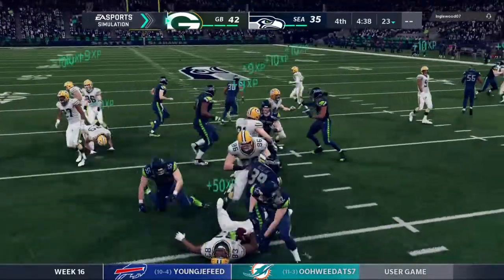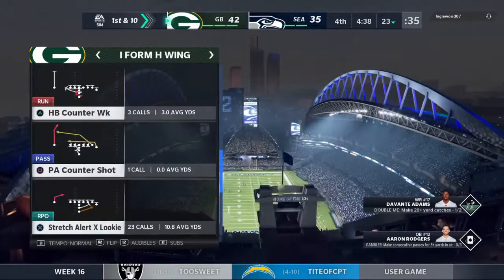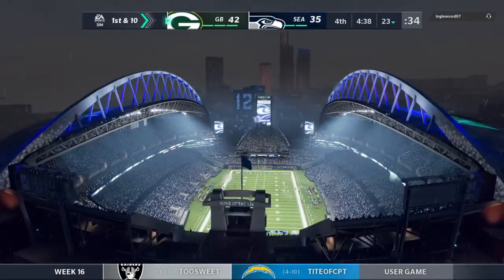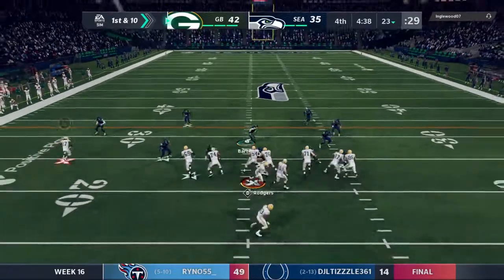And ultimately cannot get this out to the 25-yard line as he's dropped it to 23. Now it looks like we'll get a timeout, and we will. We've got an injured Packer on the field. Not something you want to see in Week 16 or any week, really. We'll be right back.